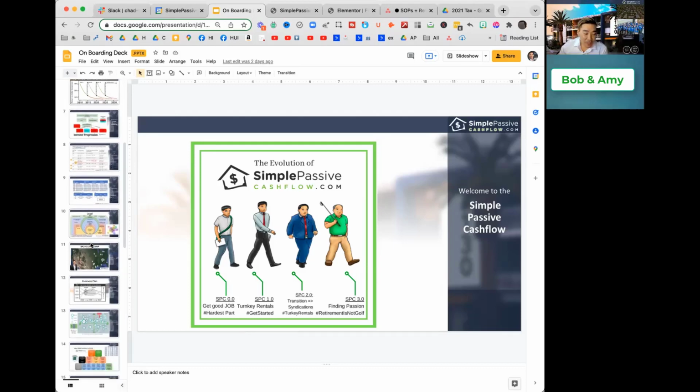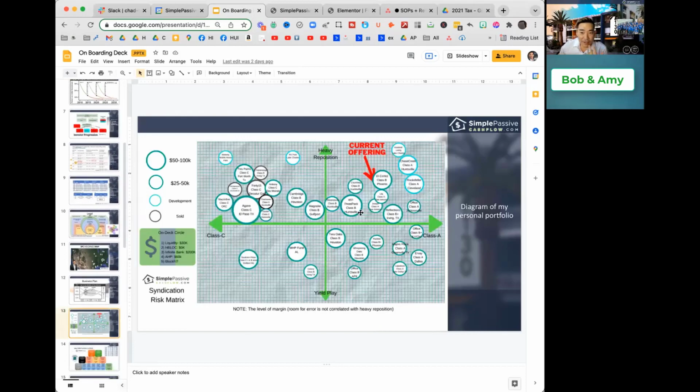Me personally, I've got a lot of different deals. This is where, in my opinion, I want to personally be. I want to invest in more value add type of deals that are a little bit cleaner, Class B assets. So that'd be centered around where my cursor is.